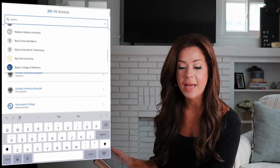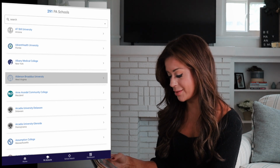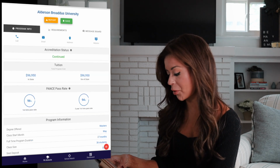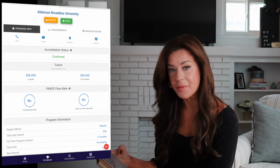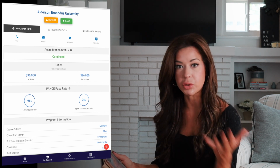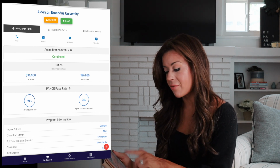Say that you haven't heard of a school before and you're like, what is Alderson Broadus University in West Virginia? I'm curious about that program. If you click it, myPAbox has a ton of information about the program specifics on this page. As you can see, it has all the contact information, so you don't have to Google it. It has the phone number, the email, the address, the website, everything's here.